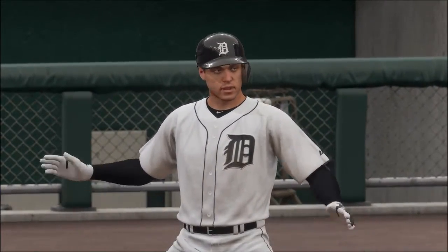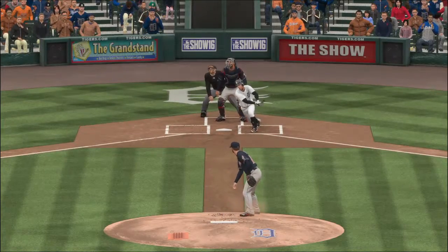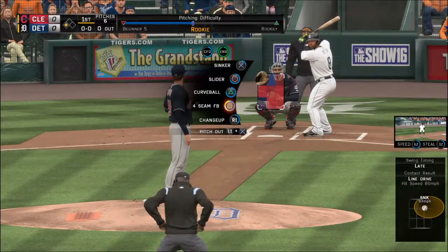Yeah, a good job here of just inside-outing that ball down the right field line. You see it hit just to the left of the chalk. Then once he sees that ball head into the corner, he's off to the races, and he's in there with a triple.